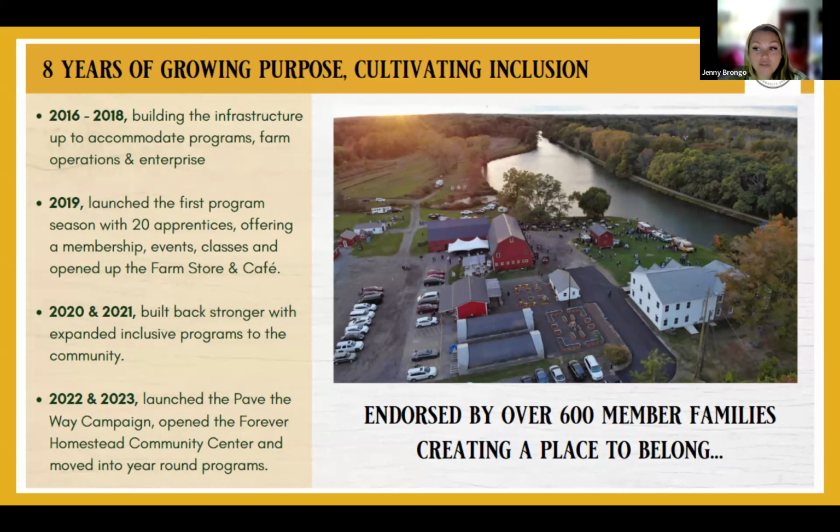When we arrived at the farm, September 1st, 2016, it was like Labor Day weekend. We had hundreds of volunteers that came out and helped us find the canal, because you couldn't, clean up the property, and people brought bulldozers, tractors, pizza, ice cream trucks. I mean, the community was so invested to make this work.